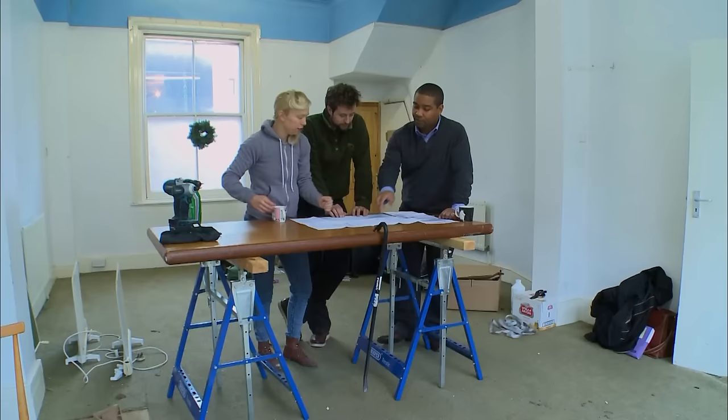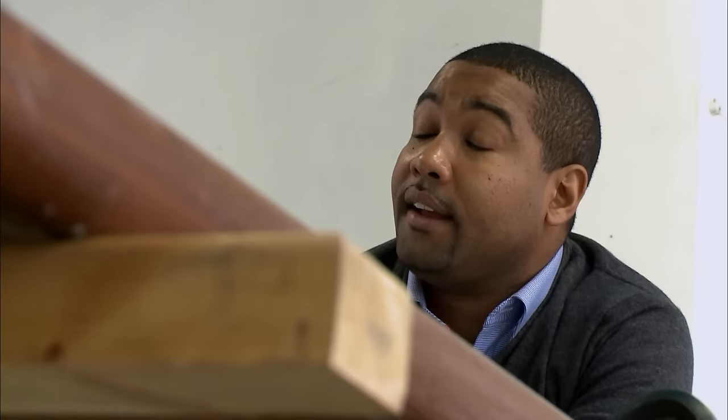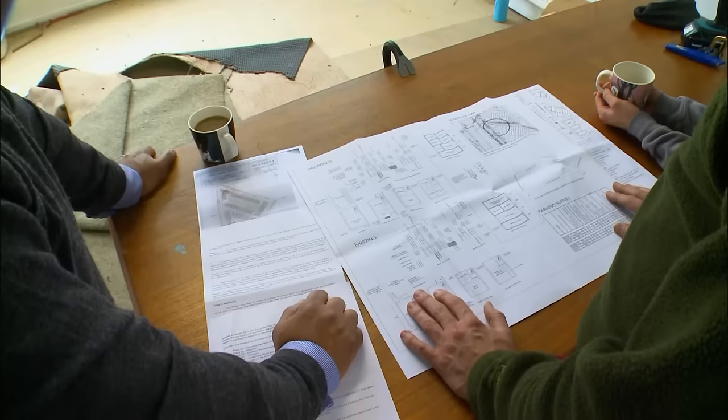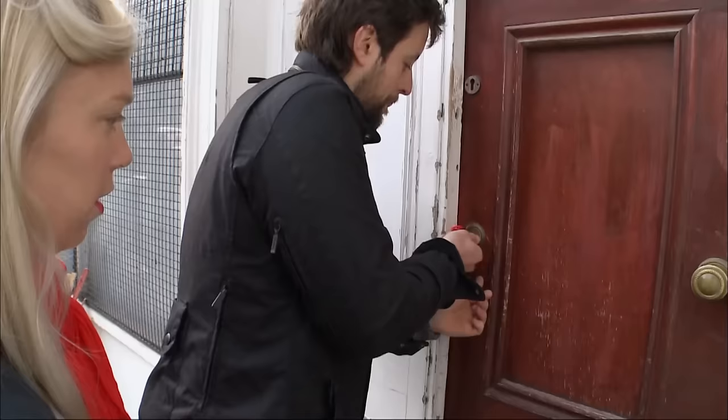Over the last 4 months, Nadine, Toby and their planning consultant, Sean, have submitted plans for the property, and at long last, full planning permission has been granted. But it was wonderful, because we knew we could... It was finally time that we could actually move in. They got the keys yesterday and haven't wasted any time.